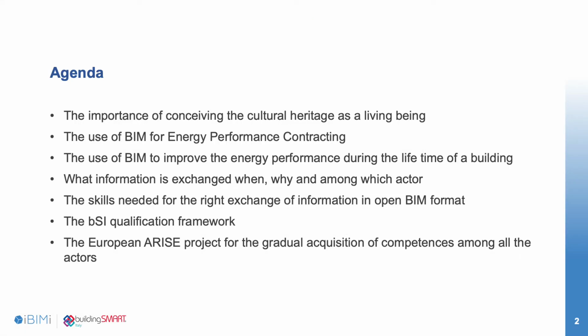In my presentation, I will speak about the importance of conceiving the cultural heritage as a living being, the use of BIM for energy performance contracting, the use of BIM to improve the energy performance during the lifetime of a building, what information is exchanged when, why, and among which actor, the skills needed for the right exchange of information in Open BIM format, the BSI qualification framework, the European RISE project for the gradual acquisition of competencies among all the actors.